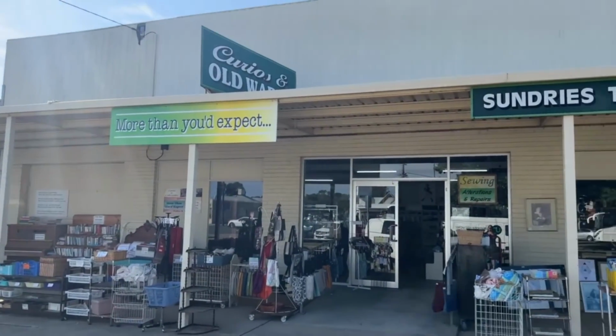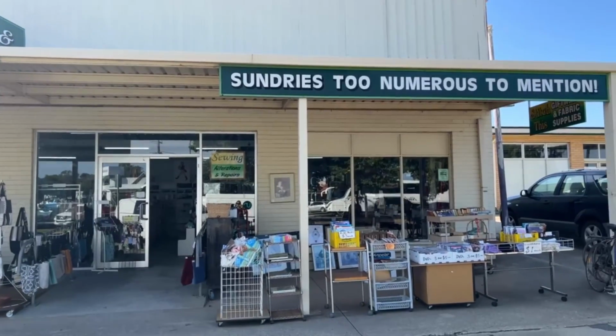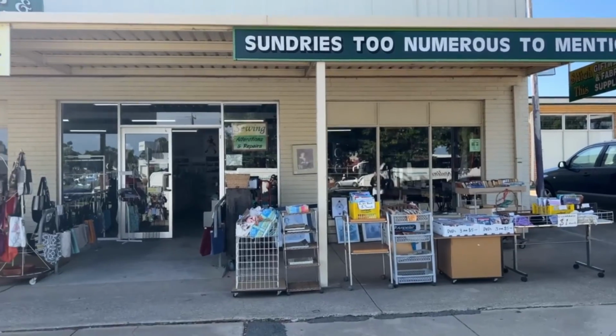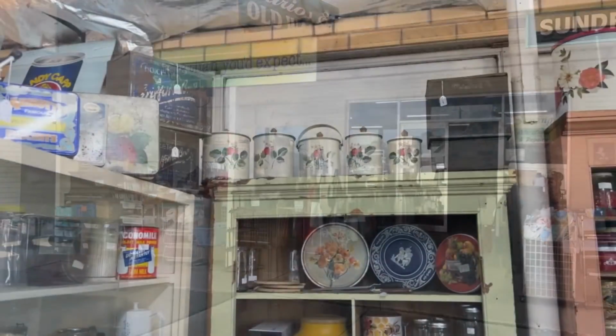Nat and I just checked out this place. It is amazing in there. They actually make their own bags and little goodies with recycled materials. So if you're ever in Nagambie, check these guys out.